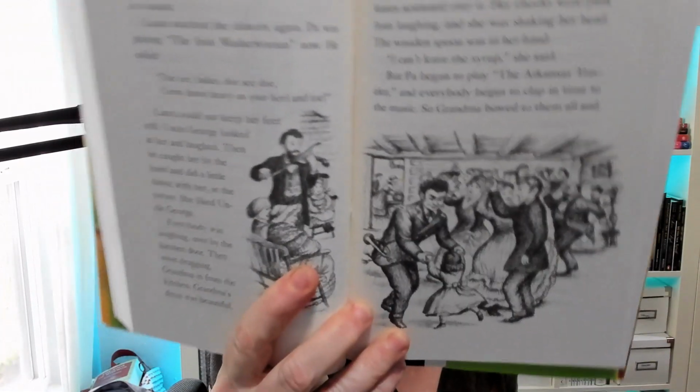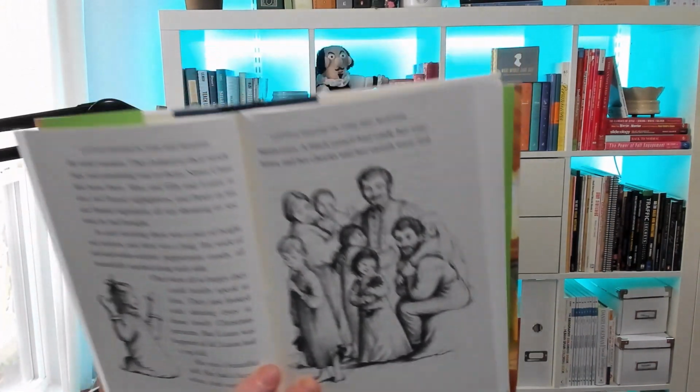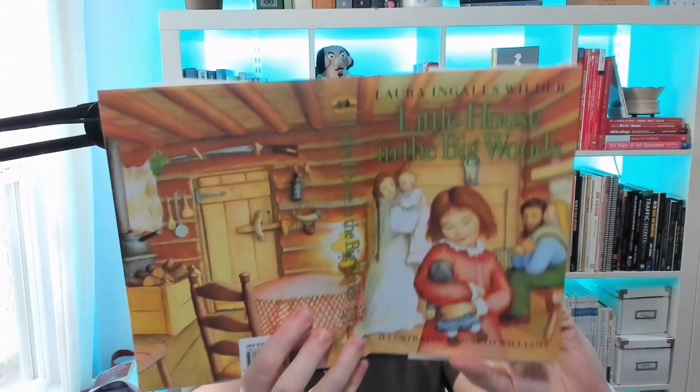Notice again, well, let me show you. I showed you this big font. Now look here at the font in These Happy Golden Years. It's just a little bit smaller, just a little bit less white space. But we've got this dance. I could just do the illustrations all day long. Here's their extended family for Christmas. And there they are. And this is Christmas.